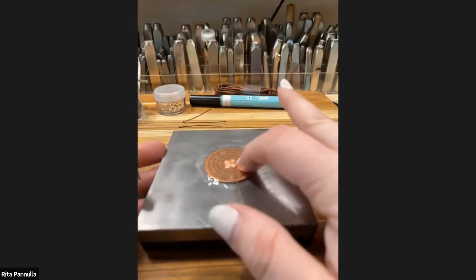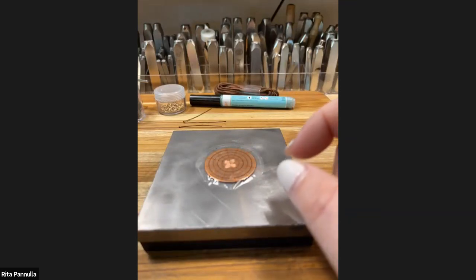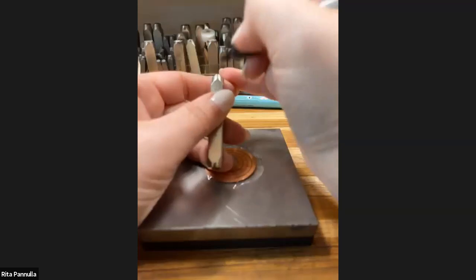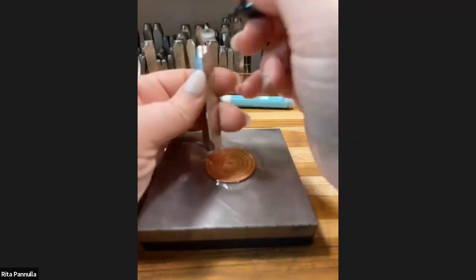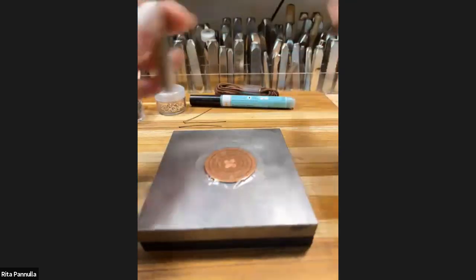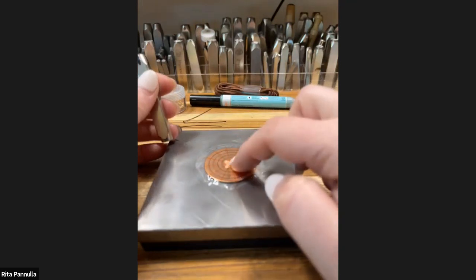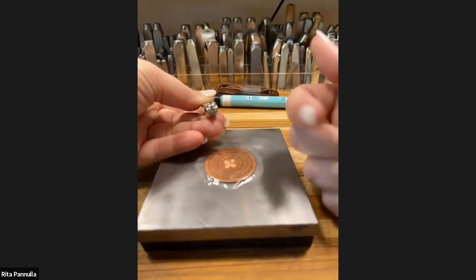Here we go. And then I'm going to start to use the lines around my guide. So I'm going to come in and use my stepped out pattern. And I'm going to mark my center. And now these are going to sit on the first circle outside of the stamped impression in the center. And I want that top step to face inward.